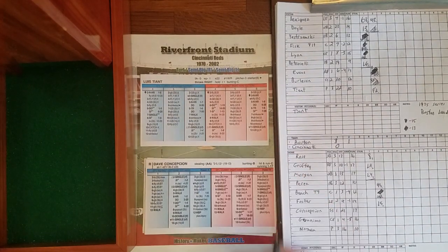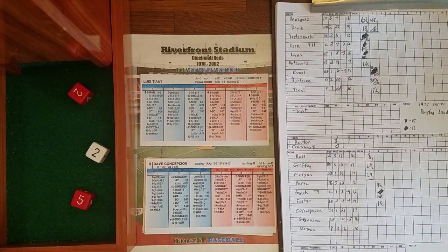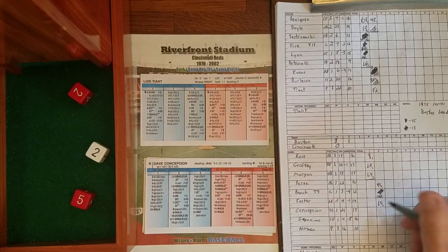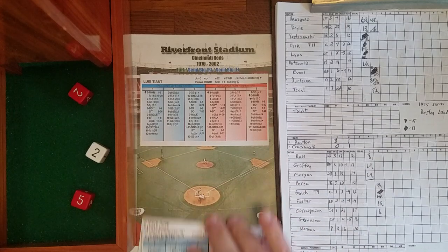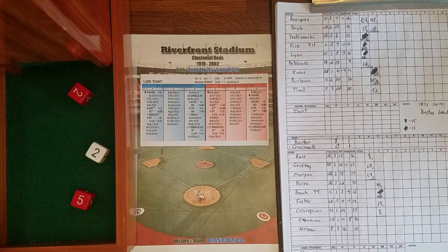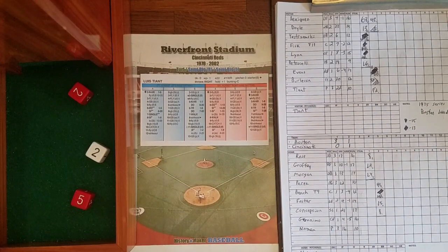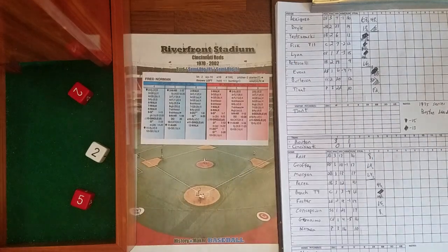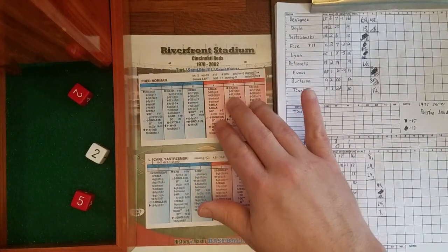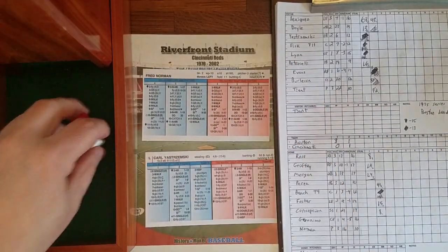Here is Concepcion. 2-7. Fly to center. Put away by Fred Lynn. Innings over. So the Reds at least get on the board. Cut the lead to 4-1. And this will definitely be the last inning for Fred Norman. He is scheduled to bat second next inning. They're going to try to get 3 innings out of him if they can. But they do have bullpen activity just in case.